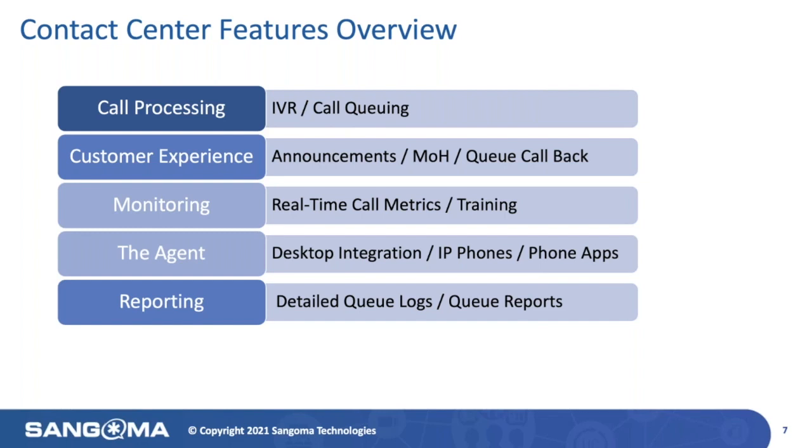First of all, you've got the call processing features. These are the engines like IVR and call queuing that get your call where it needs to be. Next, you have the customer experience features. These are things that the customer experiences like announcements, music on hold, and call queue back. Within any good contact center, you need exceptional monitoring capabilities. These include things like real-time call metrics and training functions that ensure your customers are receiving top-notch service.